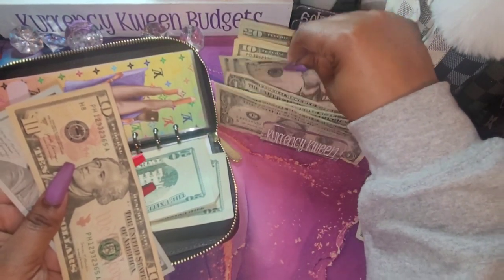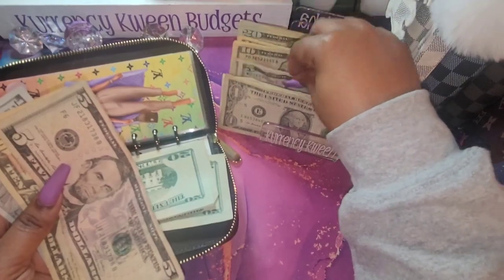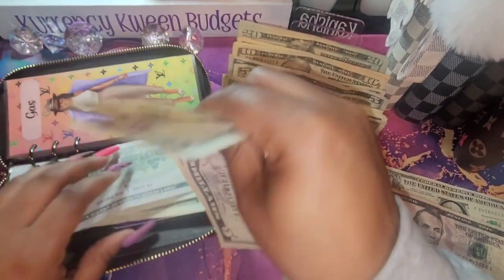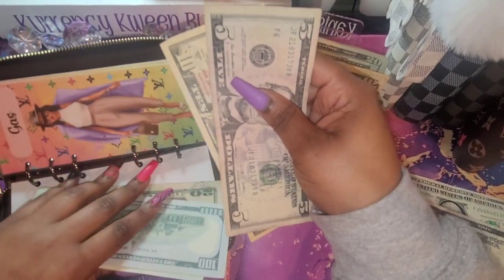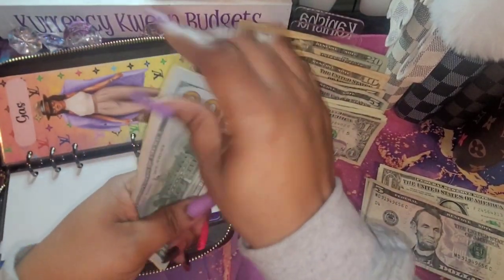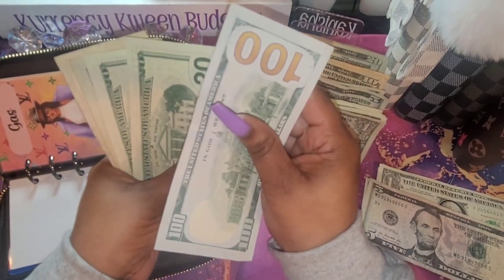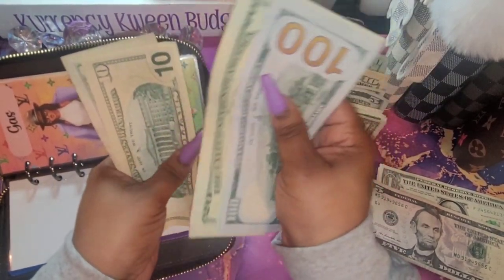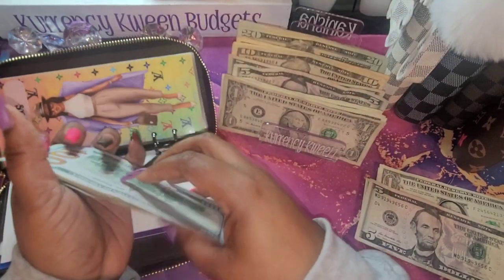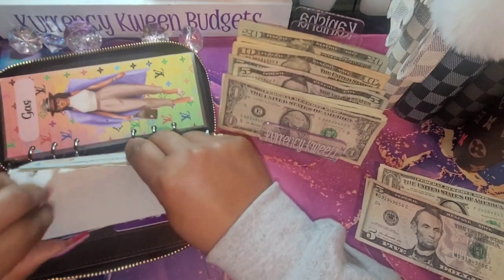So I'm going to do 115. Ooh, I don't need all them 5s. I just need 1. Okay. And it still gives me a nice little hefty chunk going into groceries. So for groceries, I have 100, 20, 40, 60, 70, and 75. So I have $175.